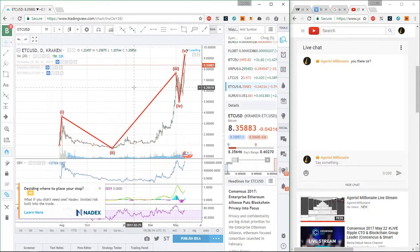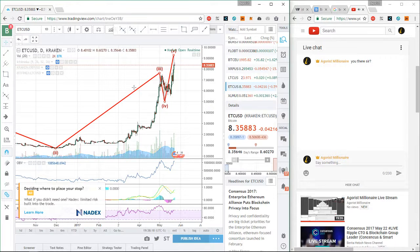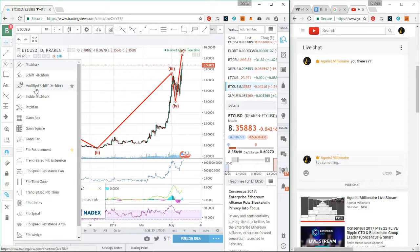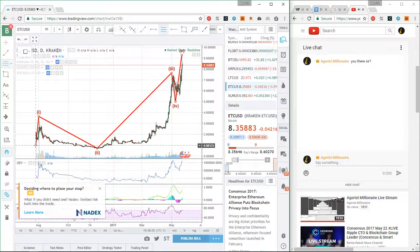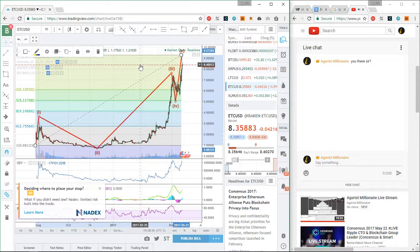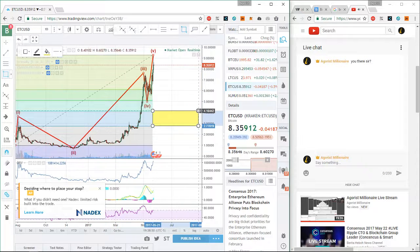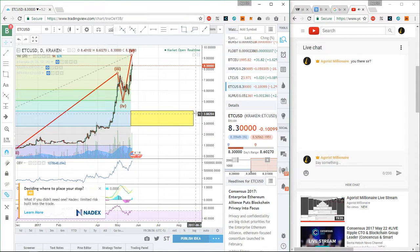So while I got this up, let me find a good entry point for this. Solid buy right now. Or not right now, but it will be soon. There's the daily. We can say right here between the 61 and the 78, nice little rectangle. And ideally, if we could get it under about 4.2, $4.20, that would be awesome.